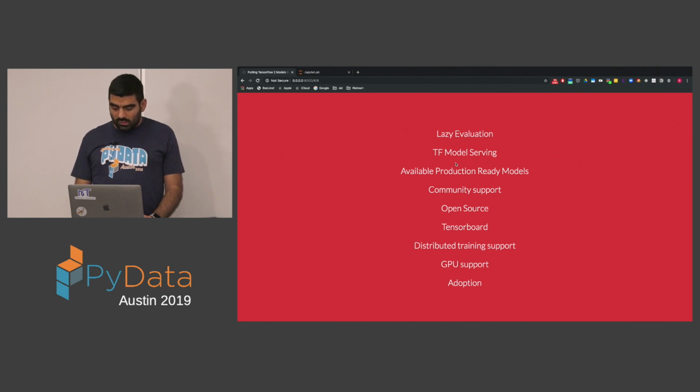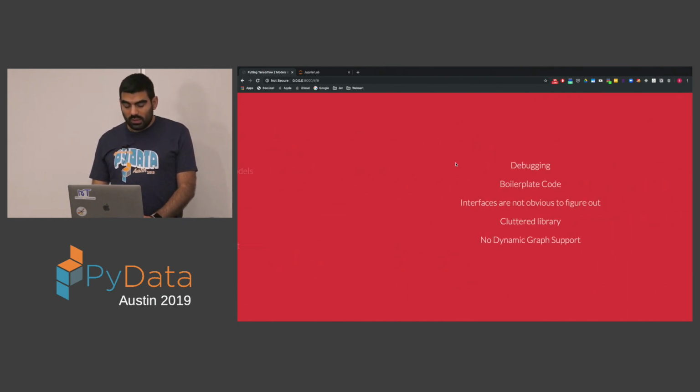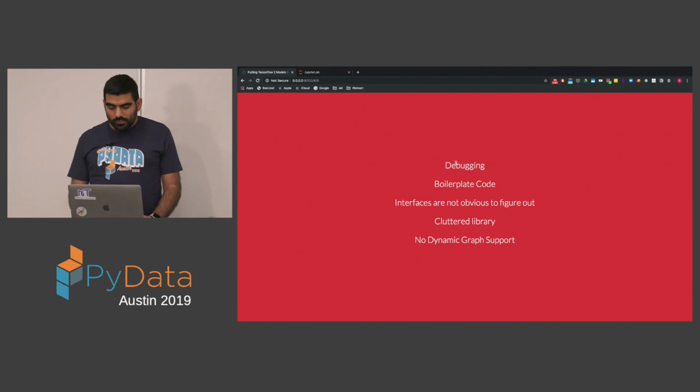As I mentioned, it is pretty widely adopted. The adoption piece itself is not very important, but if you are facing a problem, when you get that error message and type it into Google, you will be able to find the solutions on Stack Overflow or GitHub. That is very important for engineering productivity.